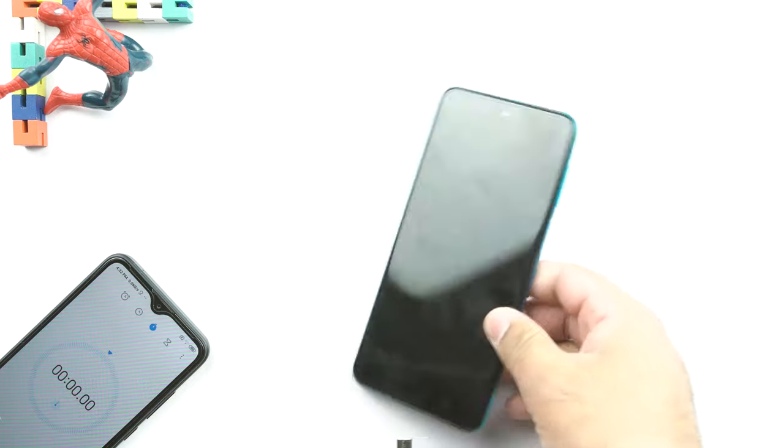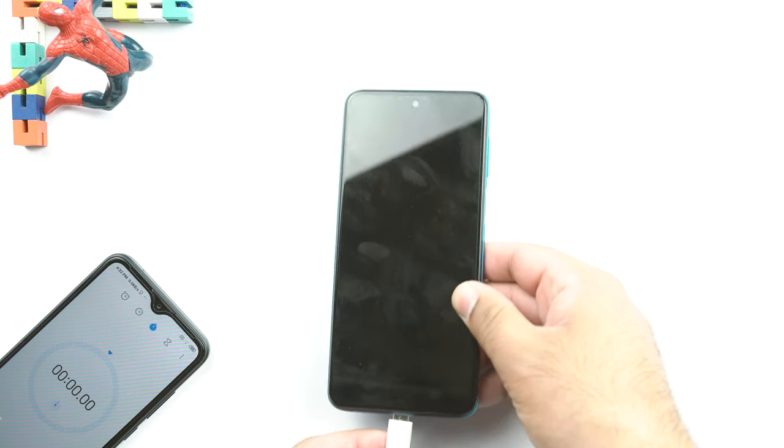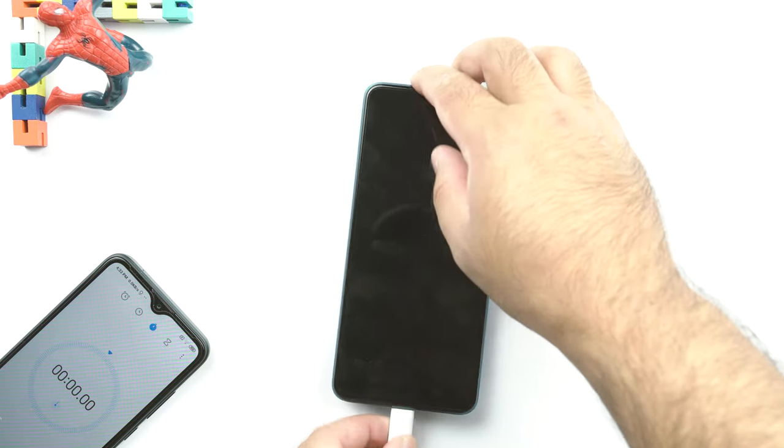It is now the time to charge this phone using its 18-watt fast charger. I will see you in a bit.